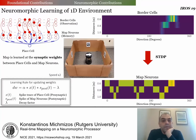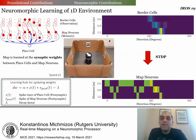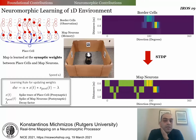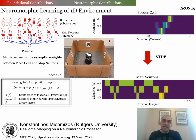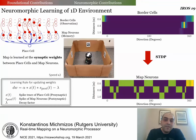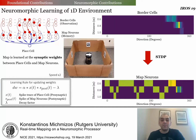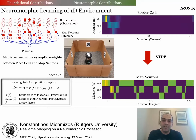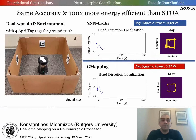So we learned the environment by modifying the STDP rule to forget what is not essential. This is old news. This has been published. I'm just showing that the basic idea is that STDP was sufficient to learn the environment by mapping it to connections of a semi-structured architecture that draws from the brain's network.